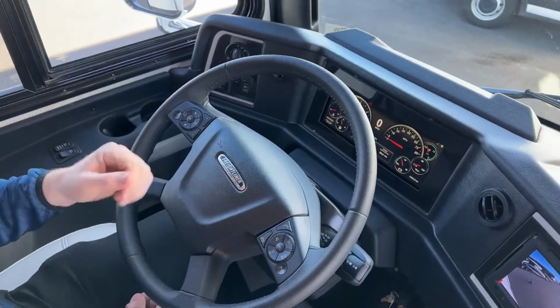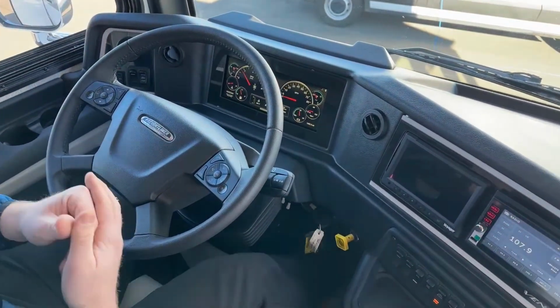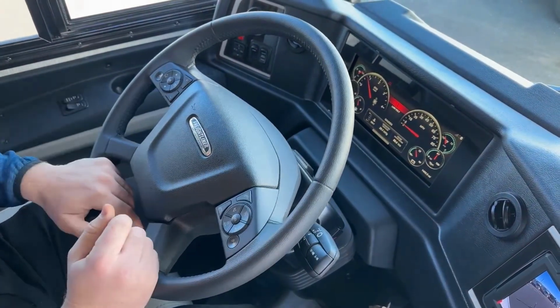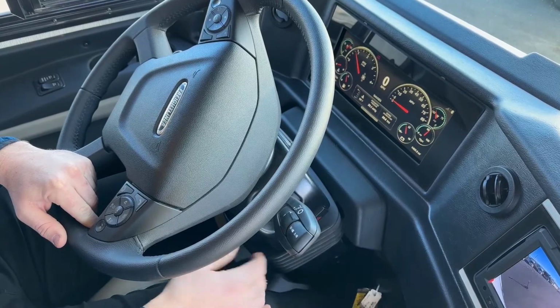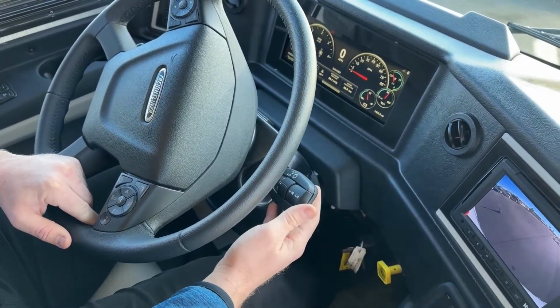This coach is built on the Freightliner custom chassis. Again, powered by a Cummins ISL, 400 horsepower, 1,250 foot-pounds of torque. On the back side of that engine, we do have the Allison 3000 6-speed automatic transmission, which is controlled right here on this stock. So drive, neutral, reverse.